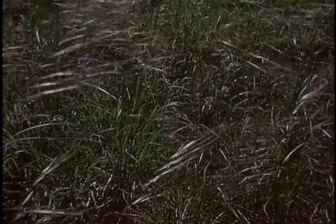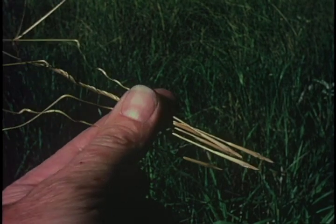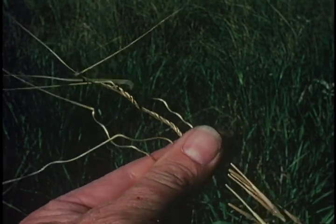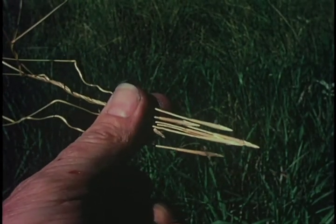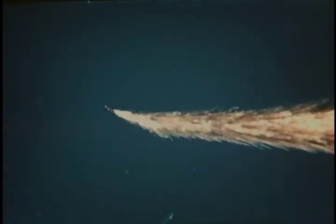One of the plants found in the sand country out here is the porcupine grass, a tall grass with long awns that shine in the sun here. The seed end of the porcupine grass is very sharp, while these awns twist up when they are dry and they straighten out when they're wet. And this has quite a bit to do with the very interesting habit that this grass has developed.